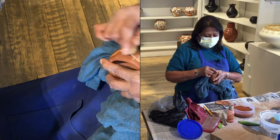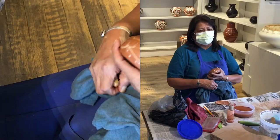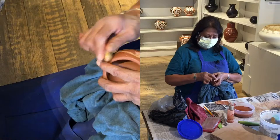Sometimes it could overcook. You can overcook your pots. And that's why you don't fire on a windy day. Use a calm, nice day. Do it early if you can. Well, it sounds like there are lots of variables, and if you screw up on one of them, all that work that you've done is gone.